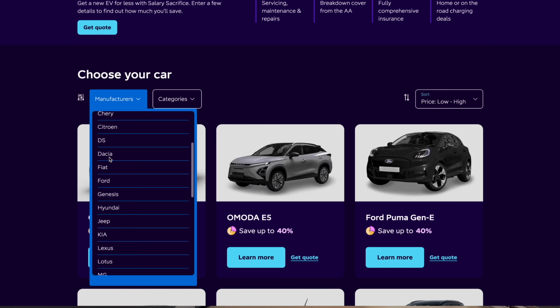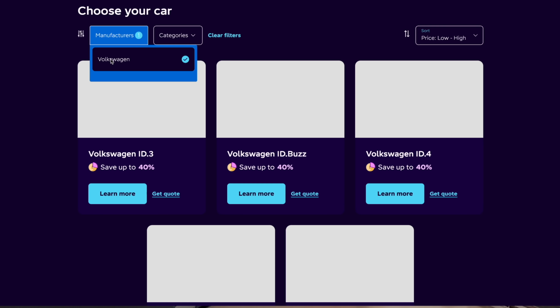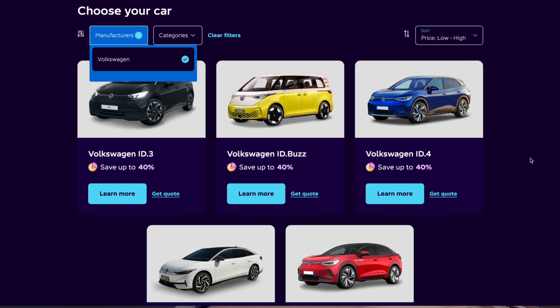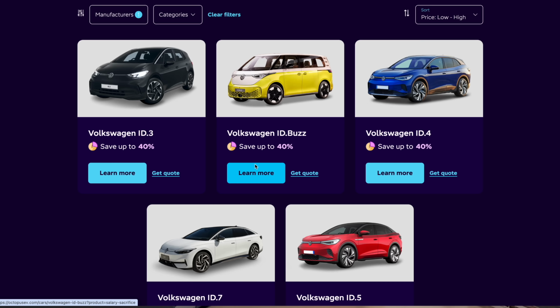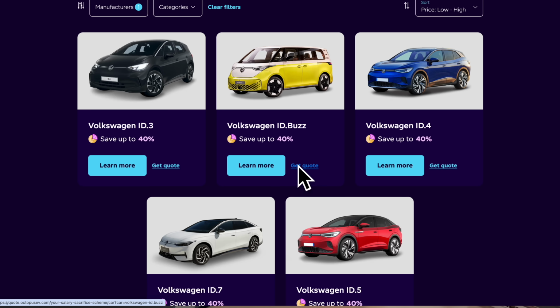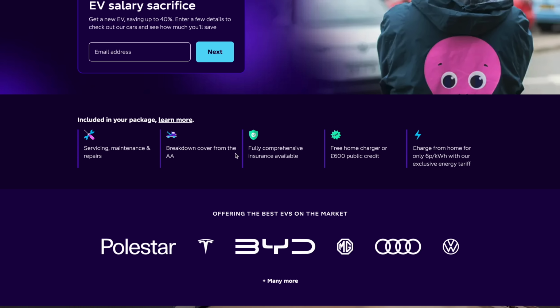Here we go. Manufacturers. Volkswagen. That's what I'd want. I'd want an ID Buzz. Save up to 40%. Service and maintenance and repairs. Breakdown cover. Fully comprehensive insurance available. Free home charger or £600 public credit. Charge from home for only 6p per kilowatt hour. That's the Octopus Energy tariff.